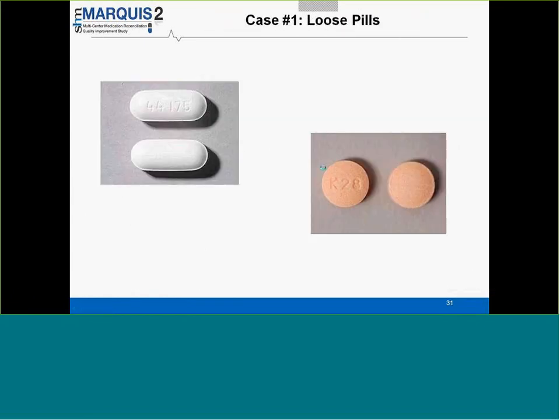There they are. Perfect. So I'm just going to go ahead and look this information up in the computer right now and see if I can identify these tablets. Do you happen to know what these might be? One of them I take for my headaches, Tylenol. The other one is the aspirin.